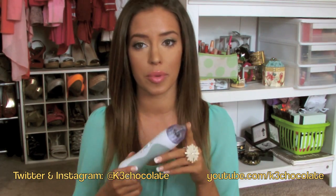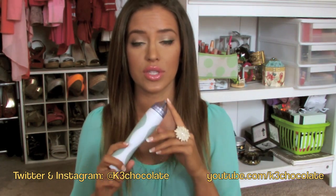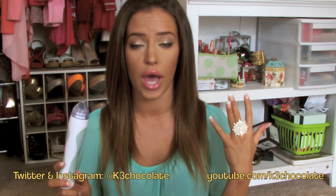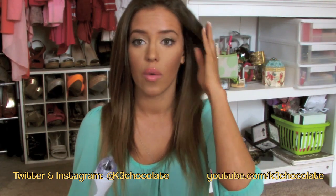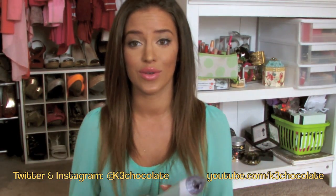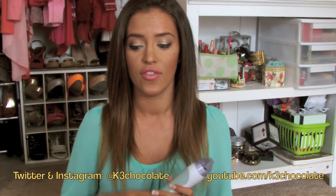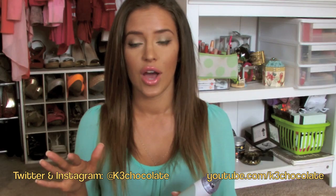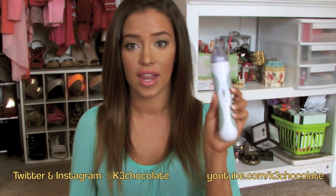Basically it's a microdermabrasion at home. I used to do microdermabrasions a couple of years ago, and they helped my skin a lot. But I did them at a salon, and they were really pricey. It would add up if you keep doing them every week or every 2 weeks, and if you skip a few weeks, it hinders the results. So I was so excited that I got to try this.